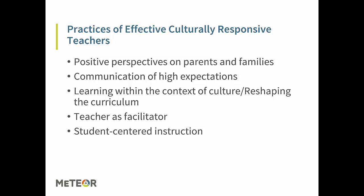Learning is cooperative and collaborative. Students have opportunities to direct their own learning and choose projects that are relevant to their own situations. And culturally mediated instruction. Lessons and instruction integrate diverse ways of knowing. Multicultural viewpoints and contributions are included at appropriate times throughout the year.